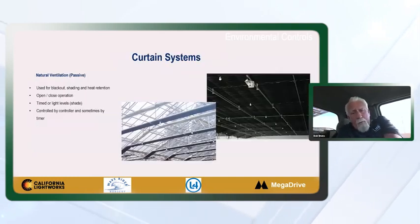Curtains are going to be a very important part. You have shade systems, which can come up to 80, 90 degree UV reduction. So when you have that good glass roof on a hot, bright, sunny day, you're able to dial back the sun a little bit. And then, of course, you're going to have light depth in order to control your photo periods and make sure you have the right amount of night and day to your plants. Next slide.